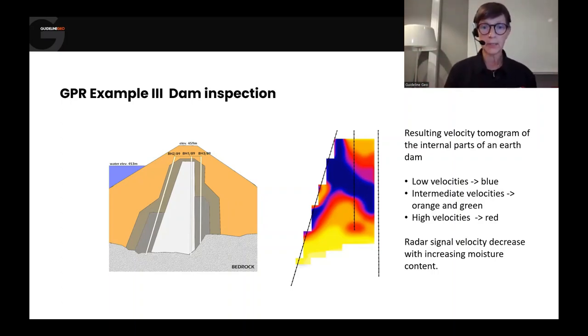And each color represents a specified velocity. The highest velocities are red, the lowest velocities are blue, and orange and yellow are intermediate velocities. And since the radar signal velocity is inversely proportional to the moisture content, the lowest velocities, of course, represent the zones of highest water saturation. So we can see in blue a really nice picture of the major seepage through this earth dam. So then you get an indication of where you actually need to go and do some maintenance in this dam construction.